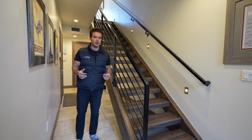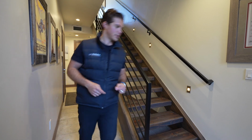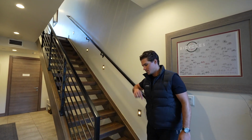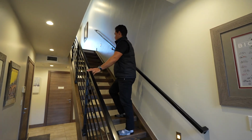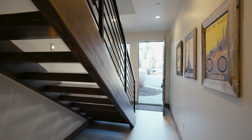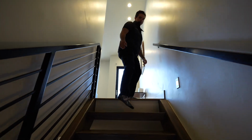So we enter into the home. This is the downstairs living area just off of the garage. We'll talk about that a little bit later, because the whole reason you live in this place is for the upstairs living area. So we've got this beautiful railing here with the metal ballasts and this wooden staircase with the floating steps, or the pass-through steps, I should say.